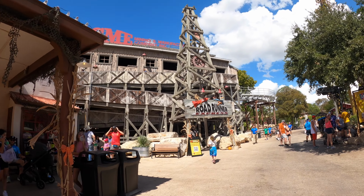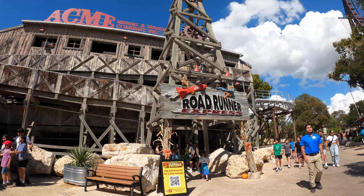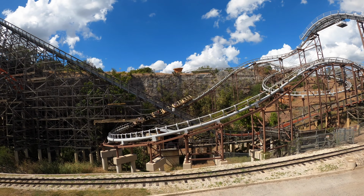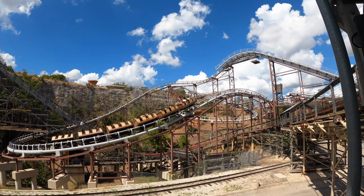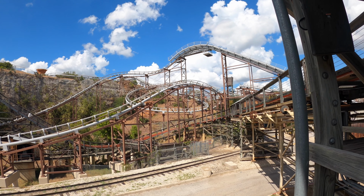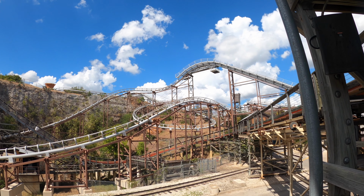One coaster you do not want to hold off on is Roadrunner Express. This coaster was insane. We literally got in line 7 different times, and I would say 4 out of the 7 it broke down a couple of times right when we were next in line. So definitely head to that first, because there's a pretty good chance it'll break down.